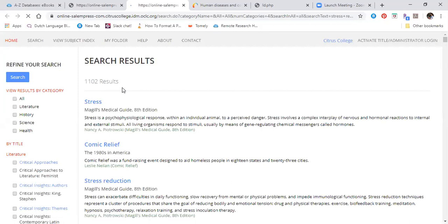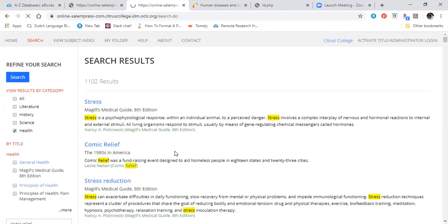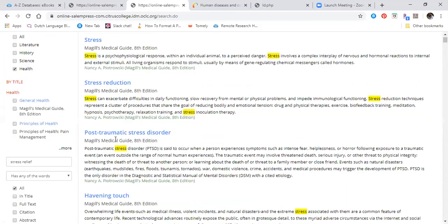it gives me more results here, and I can even break it down in results by category. Let's say I just want to see health-related results. Okay, so just health. What happens then? That took me down quite a bit, right? That's pretty helpful. I can also search for different keywords here, but I'm good with this.